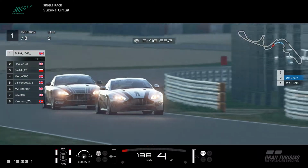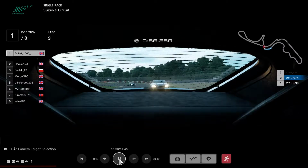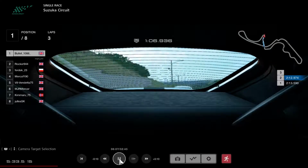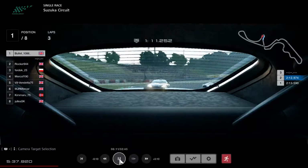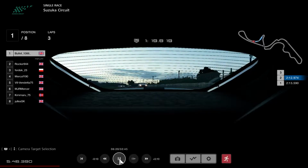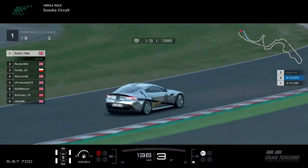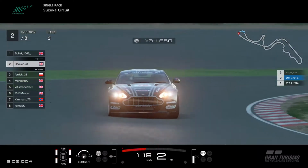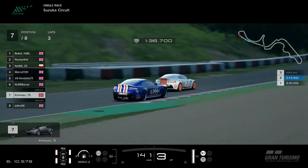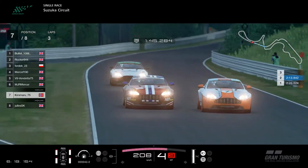Rocker's gaining a lot on Bullet now. Some onboard action from Bullet. Oh, looks like Kimura's lap overtaking Jules. Kimura's trying to overtake Mr. Driver's Room.